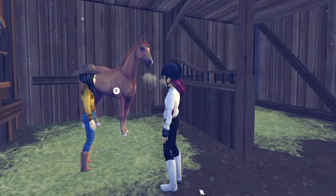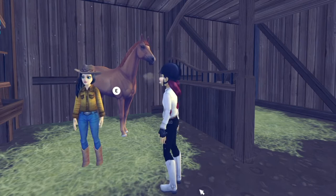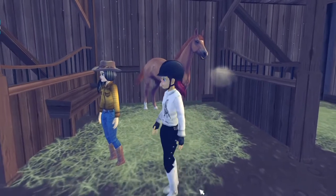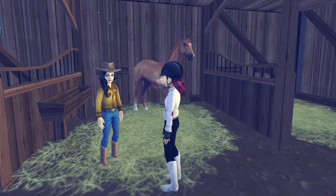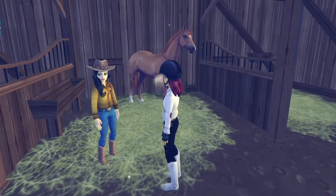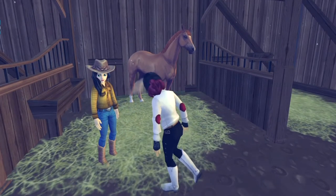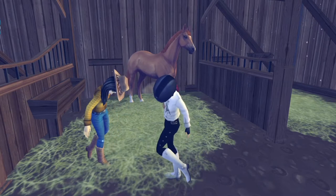Where may her tack be? Her tack is just over here. And you are welcome to take her for a ride. Okay, thank you. You're welcome. And where will you be? I'll just wait here. I've got some chores to do for Marley, and I'll be hanging around here. And when you get back, you just let me know what you thought of Honey. Okay, thank you. Bye, have a nice ride.